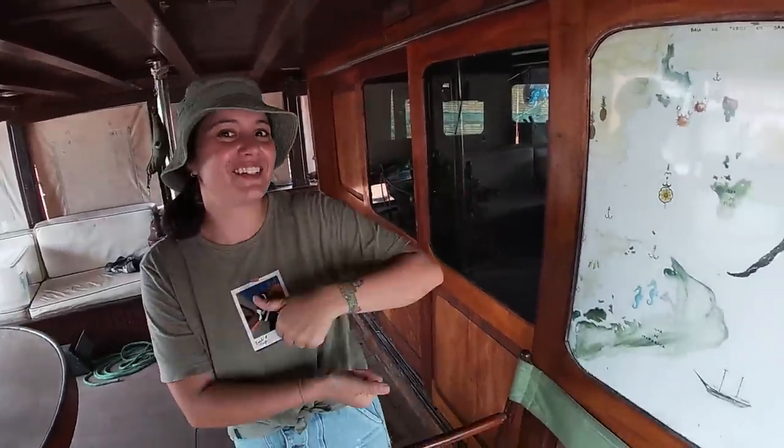Okay, that was the boat tour. We hope you enjoyed it. I'm kidding. I know everyone is asking, show the inside, show the inside. So now we're going to show the inside.